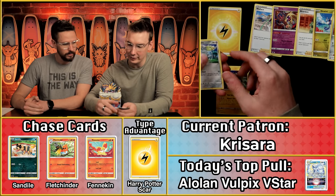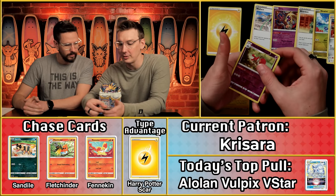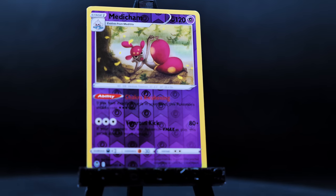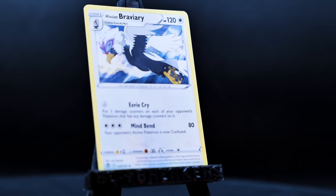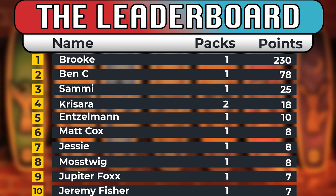The Stunfisk is an extra point. Togedemaru, the Esper, the Medicham is a rare, so that's an extra point. And the Braviary, so not a whole lot to write home about right there, but not nothing. That's gonna be a 6-point pack, I believe? Yep. So 3, and then we get the 2x multiplier for the type advantage. So once again, 6 points, very competitive, puts you at 18 points on the season, which would actually still leave you in 4th place at the moment.